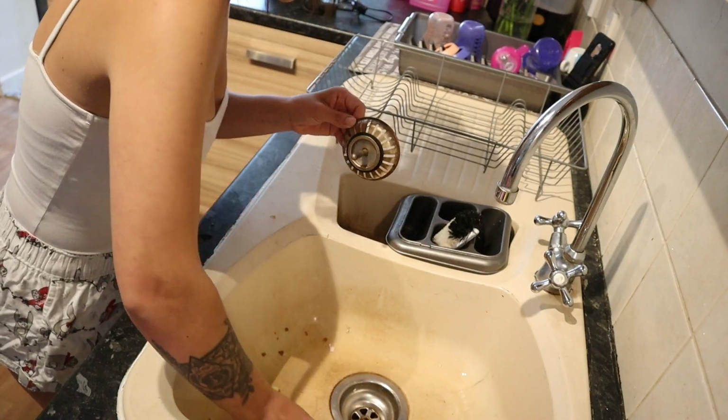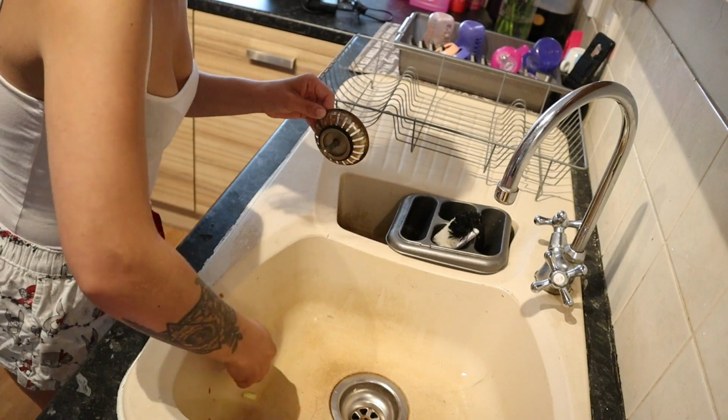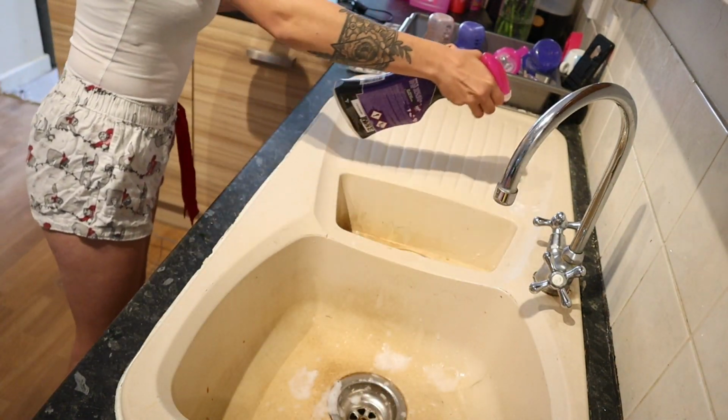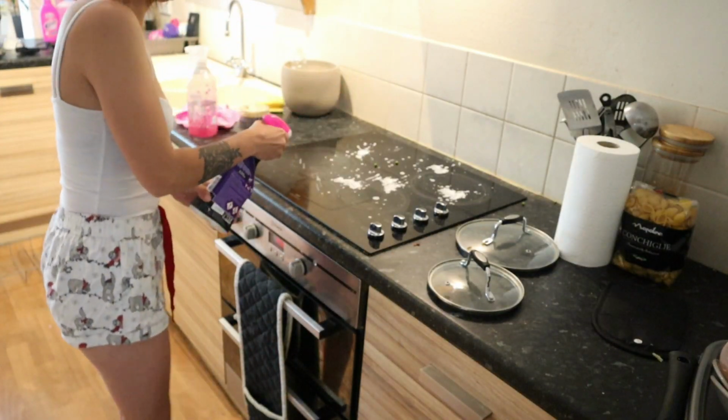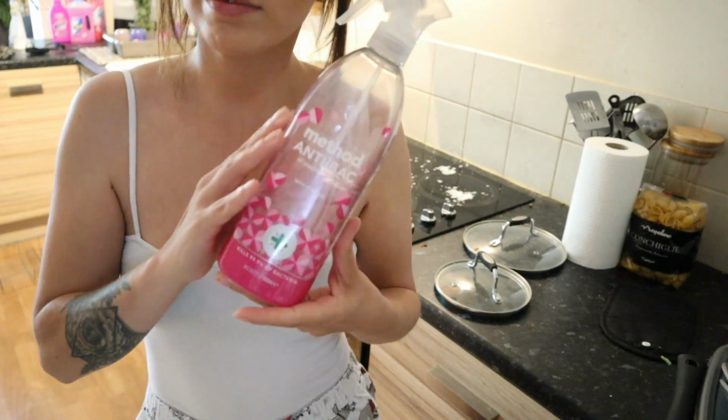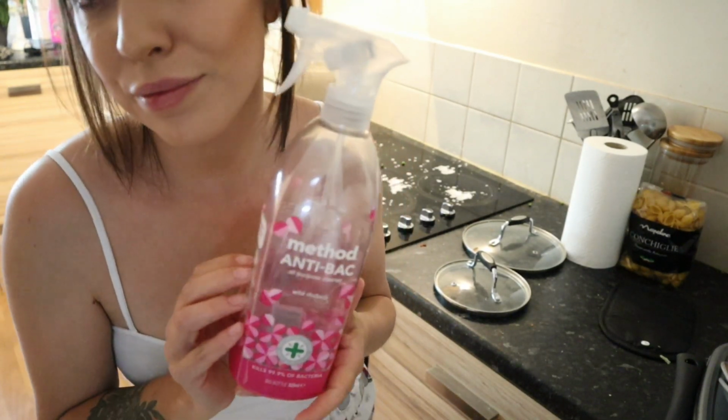Cilit Bang is really good for cutting through the grime and the grease. It has a really nice, fresh smell. However, you wouldn't want to use it all over the kitchen because it's a bit overpowering, so that's why I like to use my Method Anti-Bac.